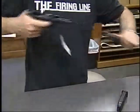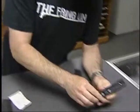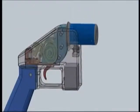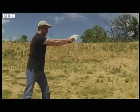Jacob Belemjian of the Firing Line in Clovis doesn't think many people will get a 3D printer, make the pieces, and assemble them into a gun in order to commit a crime. That's just too much work. Criminals typically don't go through that kind of stuff to do it. They want to do it as easily as possible. It's kind of scary, but it's also part of the positive aspects of how good this technology is.